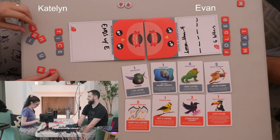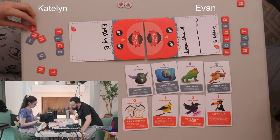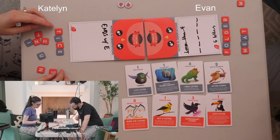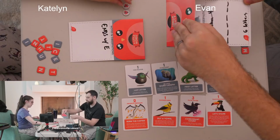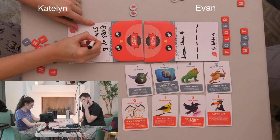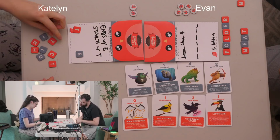What is this? Burn the copies. Choose a letter that appears at least twice in the set of tiles. Your opponent will tell you how many times. No, I don't think that applies to any of these. I am going to pay big for first letter. 1, 2, 3, 4. T. No. T. Starts with T. Ooh, I'm in the lead. We'll see. Look at that. I have a pretty good framework. I'm gonna go ahead and do the last letter.